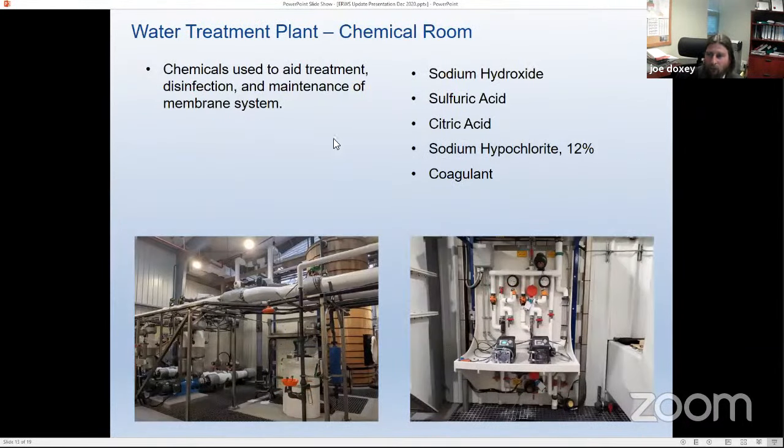The chemical room. So this is where the magic is all kind of held. You can see a couple of large silos that hold a combination of coagulant, sulfuric acid, sodium hydroxide, the citric acid, and then the coagulant.